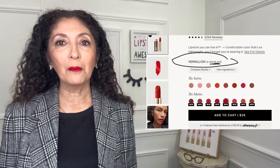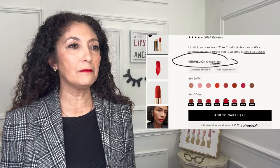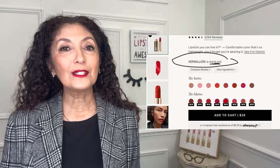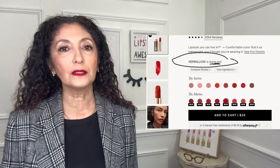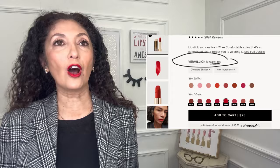Words like burnt, like fall, toasted, rich. Those are going to be signal words that indicate that the color you're looking at may be warm. And often you'll even have just a description of the color, a warm, soft coral, and then you're going to know that it's a warmer, lighter coral color.